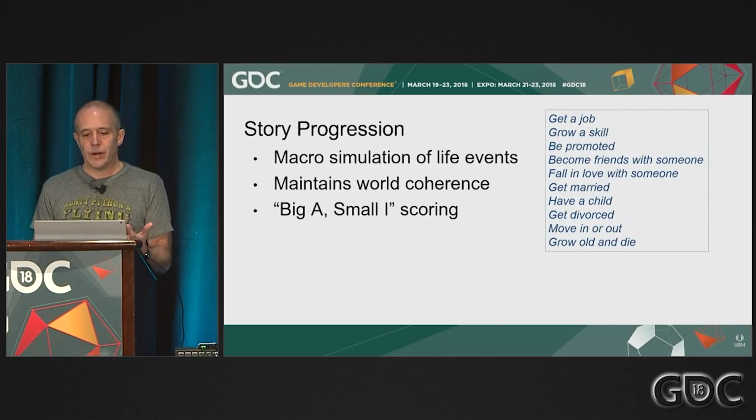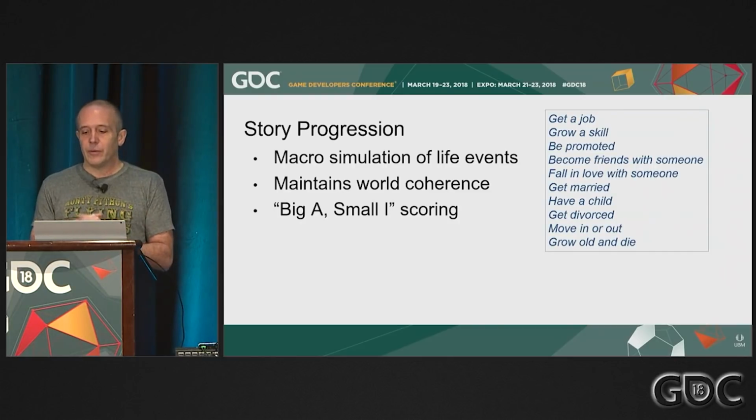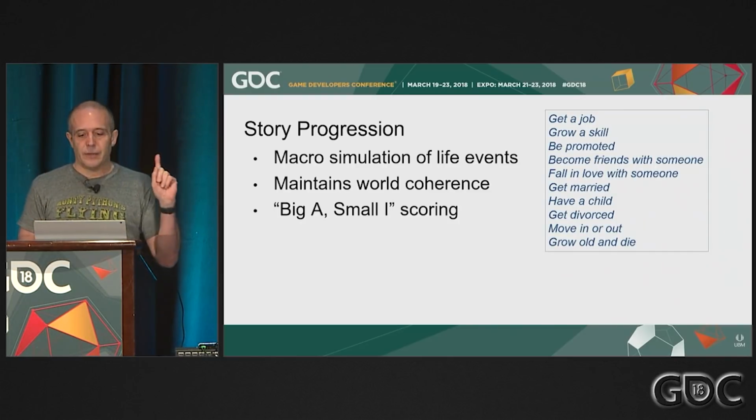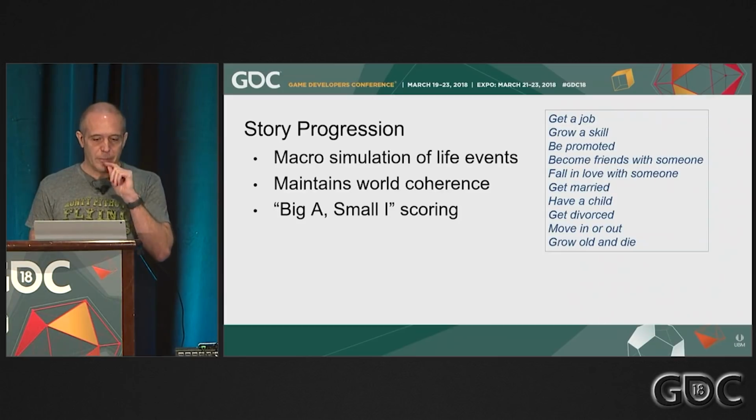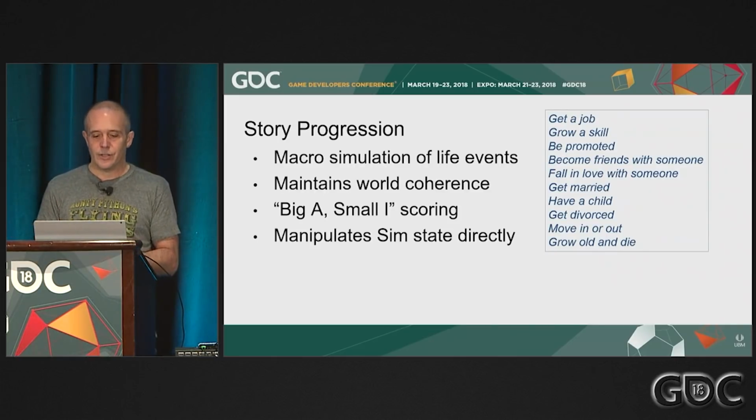Then we make the action true by changing the macro state of the sim. And actually, a couple people talked about this already in other narrative talks or something similar. If we choose the sim to be a policeman, we skip the formalities and we just make them a policeman. If we choose for them to get married, there's no ceremony. It's way cheaper. We just make them now married, and so on.